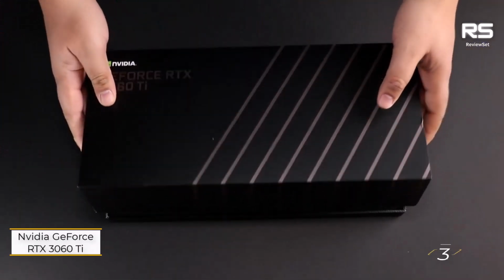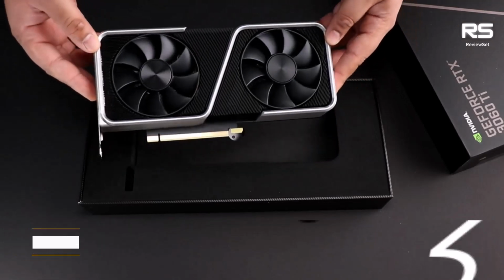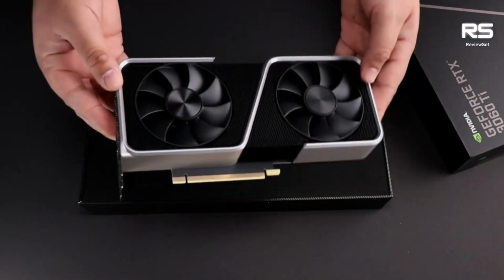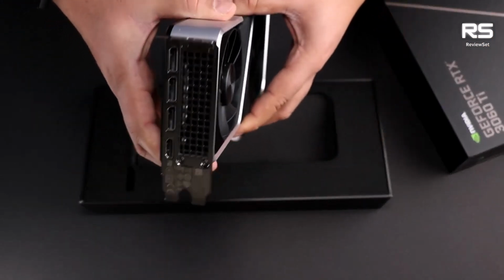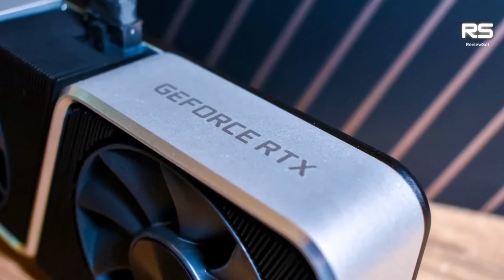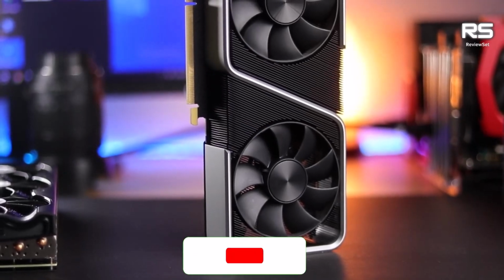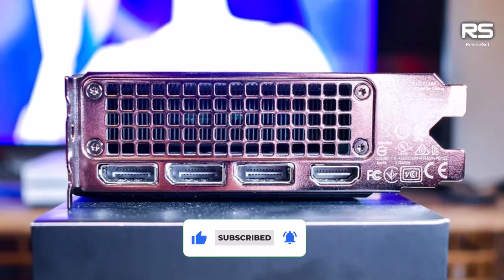Number 3. Nvidia GeForce RTX 3060 Ti. The Nvidia GeForce RTX 3060 Ti emerges as a formidable GPU, skillfully navigating the realm between 1440p and 4K gaming. While it occasionally grapples when pushed towards the higher resolution, it thrives in the robust domain of 1440p, delivering unwavering performance. In the era of established ray tracing, the 3060 Ti shines by seamlessly integrating this technology without compromising performance significantly.